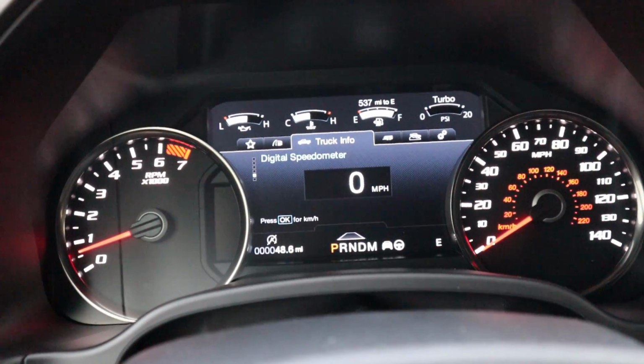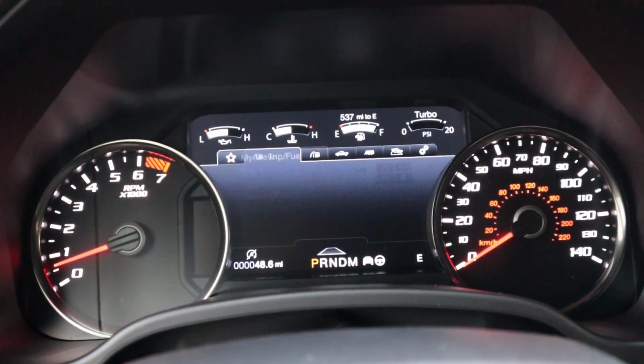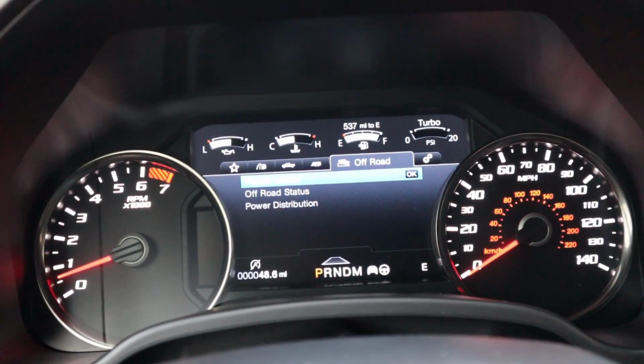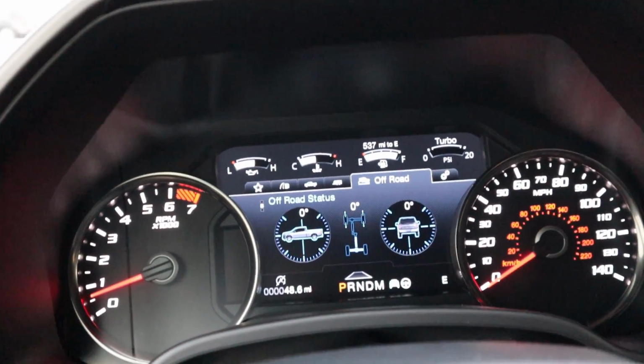Here's our center screen. You can see RPMs on the left side. On the right side, you can see the speed. And then there's those menus that you can scroll through. There's just a couple different menus, pretty similar to the Chevy, pretty similar setup, gives you a bunch of different information. I like the off-road status, so I can see like if I turn the steering wheel, you can see the degrees and everything. I think that's a cool little touch.